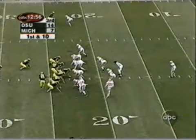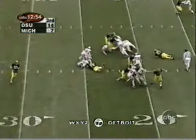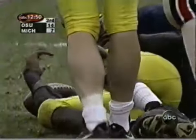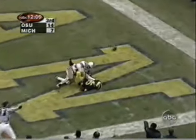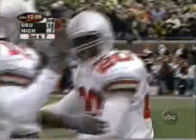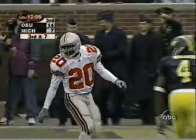Plummer plays bump and run on Terrell. He's done an outstanding job. And Thomas, just short of the 20-yard line, picks up a couple of yards. They show blitz. End zone battle knocked away by Clements beautifully in the end zone. Nate Clements. Now it's third down and seven.